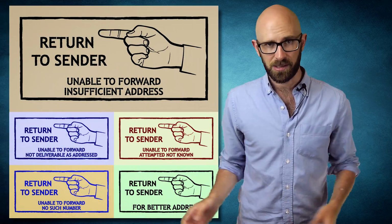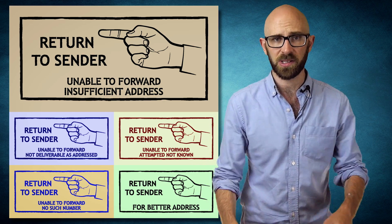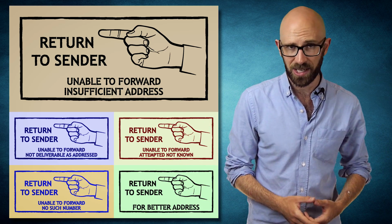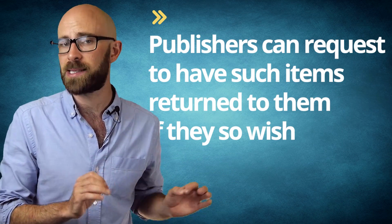However, there's always exceptions to rules, and in the case of undeliverable mail, that exception is things like periodicals, which are deemed to have little to no value after a certain point due to their timely nature, and they'll be disposed of accordingly. That said, publishers can request to have such items returned to them if they so wish.